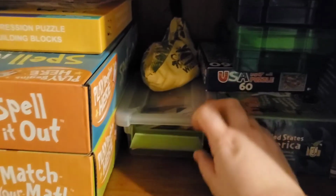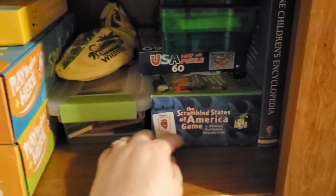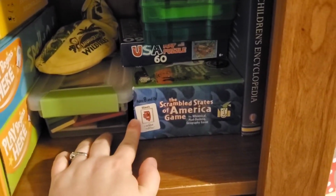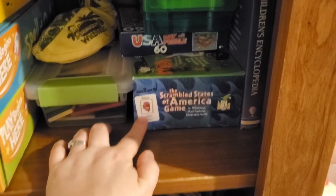We have Zingo up here. The kids love playing that. This is like a tangram little puzzle thing we do. The bananagrams, we like using that for spelling. This states game, I can't even tell you if it's good or not yet. I just got it at consignment the other day, and we're actually going to do the states next week, so we'll be using that. We just picked up that puzzle too.